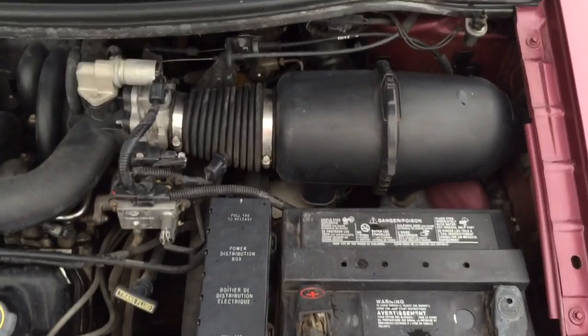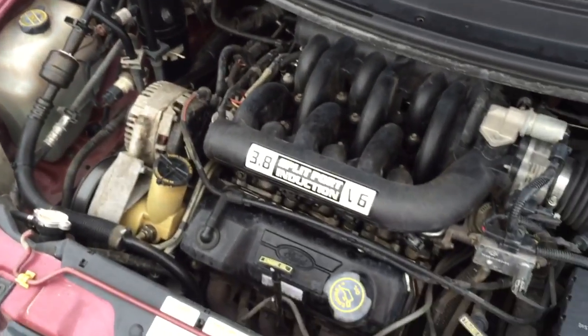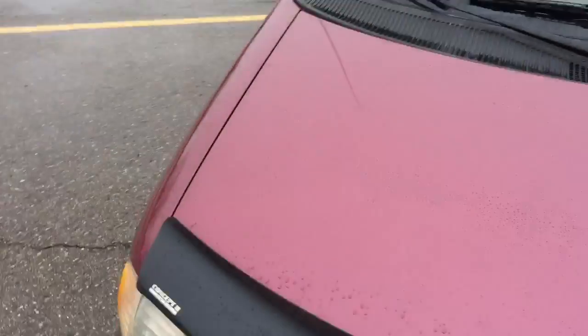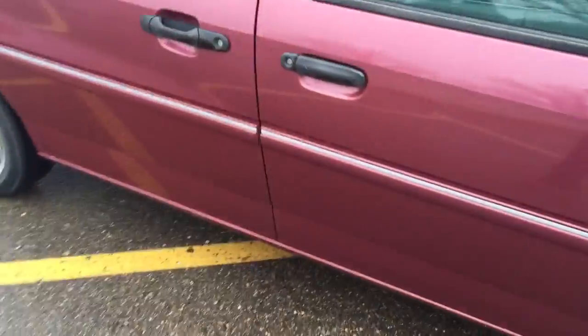So I changed the air filter out. I kind of cleaned the motor under here a little bit. It just kind of smeared. But yeah, one of these days I'll get under there and clean it up real nice. So there you go, 3.8 liter V6. This thing will haul balls if you want it to. Again, I'm not bragging on it, so I've only floored it a handful of times, but this thing has got some balls, man.